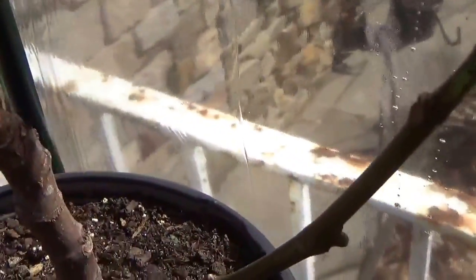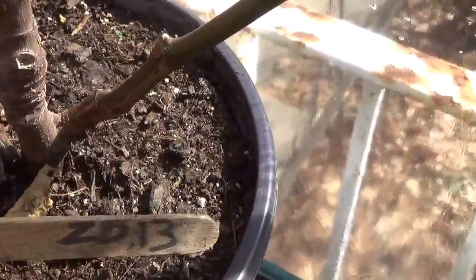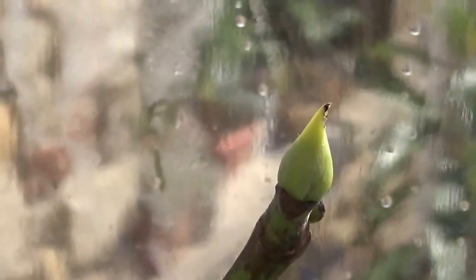And this guy, see, I have the label on this guy. 2013 they were started. Oops, I can't read what that says. Oh, this is a Nazarte fig. I got it as a stick also in 2013. And they did well last year, and they survived growing indoors. So I'm hoping they will enjoy the greenhouse and grow. Even though they're small, almost all of them gave me figs, but they started falling out, the figs, before they were fully mature. But a couple of them were really, really good, even though they were not fully mature.